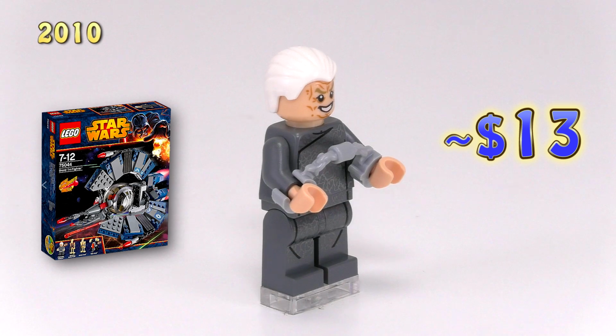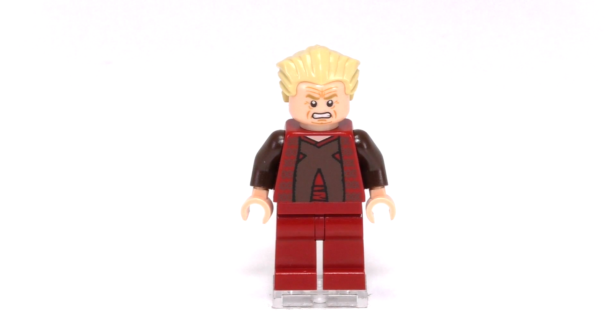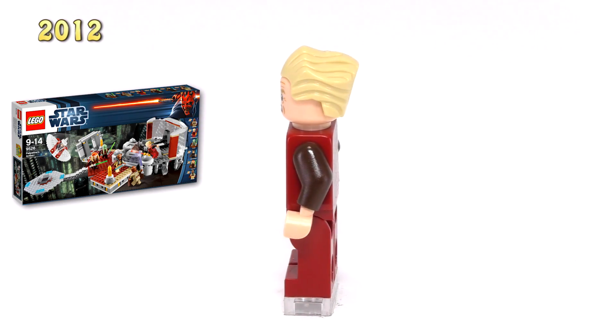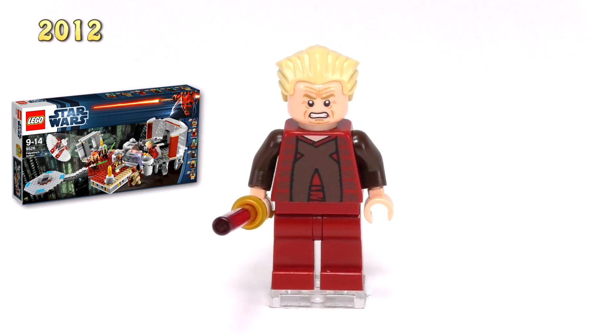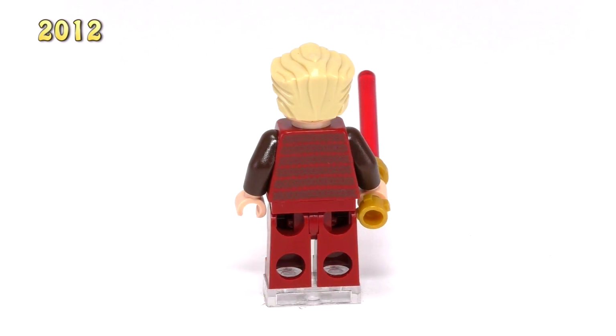I always like unique minifigs, and this next Palpatine is probably my favorite one. He came out in 2012 in the set Palpatine's Arrest 9526, and I really like this Palpatine because he is the only one that actually comes with his weapon. And on top of that, this is the only lightsaber in the entire LEGO collection that comes with a gold hilt. The printing for Palpatine's robes are very good.